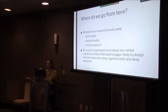So where do we go from here? We need more research in every area. And we really need to understand more about the nonverbal cognitive profile, so outside of these profound language impairments, to be able to build a bigger study to design some outcome measures for potential treatments, like Dr. Farner was talking about, that could be coming down the pipeline. And cognitive testing and sleep measures are going to be big areas of focus for these outcome measures because of what's primarily affected in KAT6A.